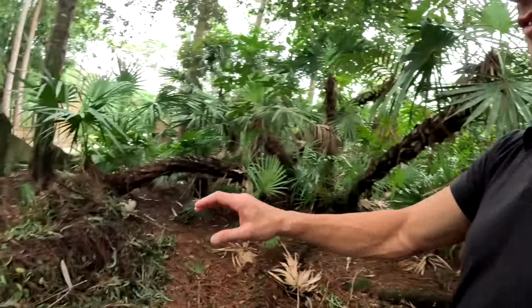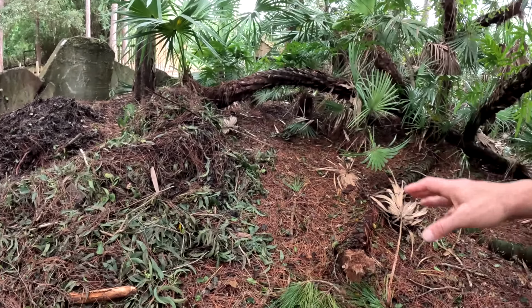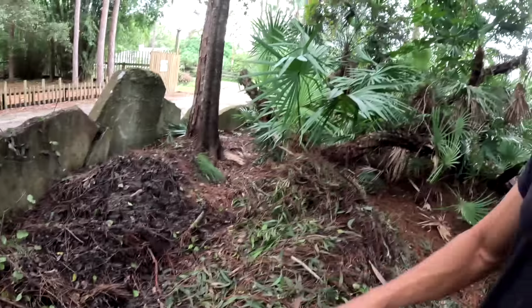But more importantly, we can get some animals in here too, because I've noticed that the giant tortoises don't come back here much anymore. What I like to do is when I rake out the driveway, I like to put all the leaf litter back in this area. So the soil here is incredibly rich. So I can get the machine in and spread all this around. But it's been fun.